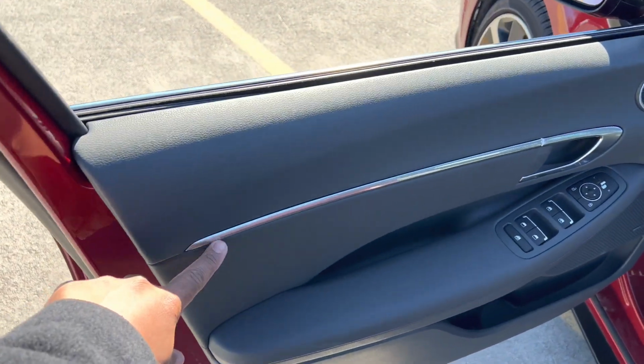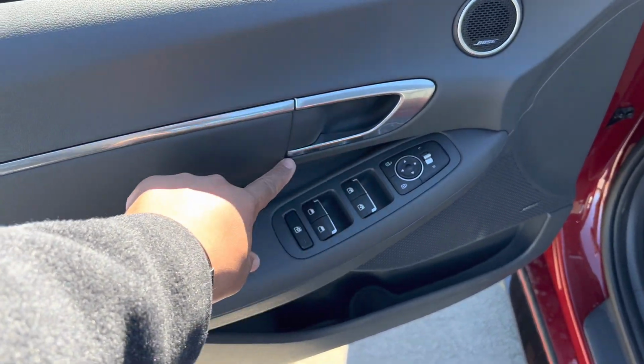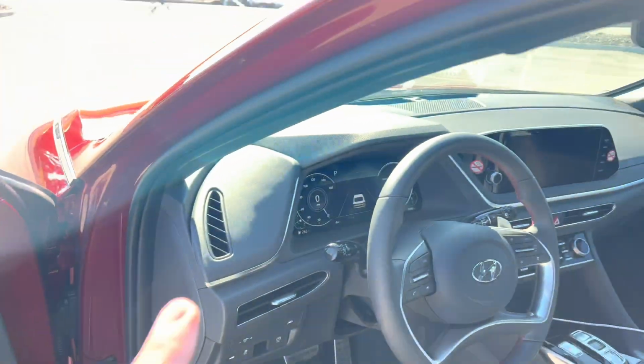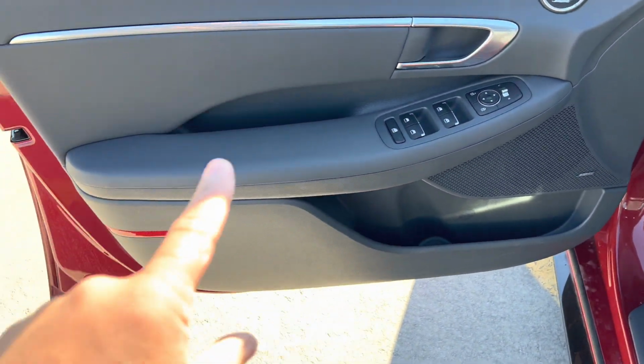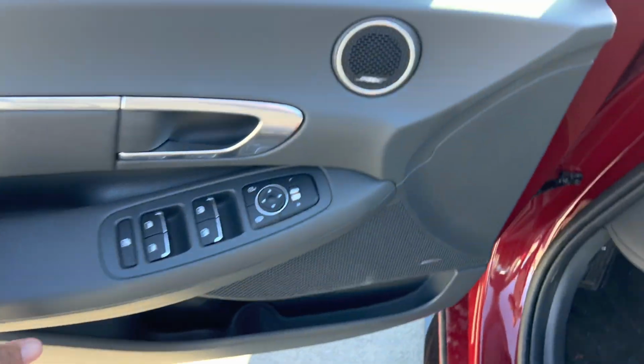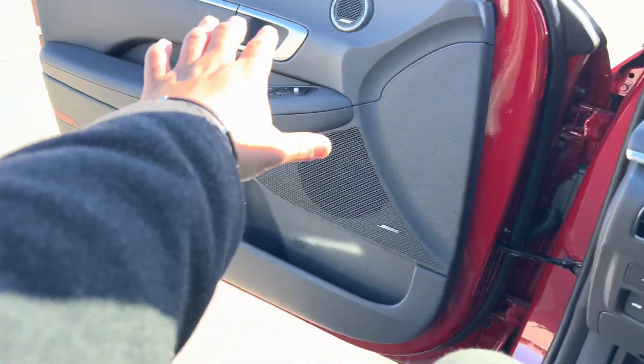But yes, we got that same chrome. Kind of looks like the headlight or the tail light, doesn't it? Very cool. A Bose sound system. Tweeter up there, nice speaker down there. We got a few more in there. But yeah, pretty simple. One thing I don't like, this is how you have to close the door. Let me demonstrate. I'm gonna get in here. I'm like, all right, it's way out there.